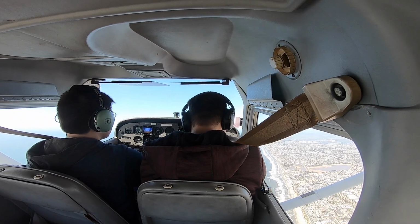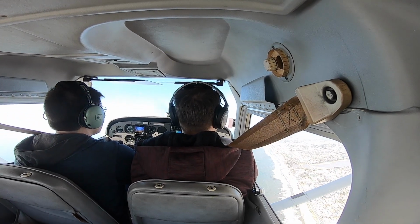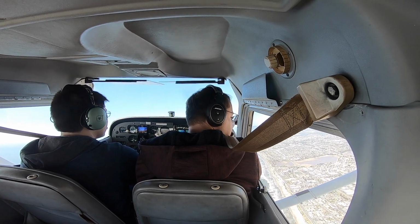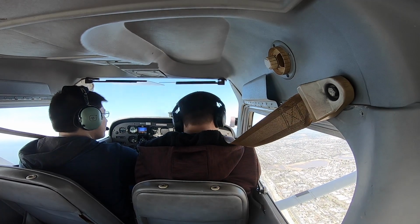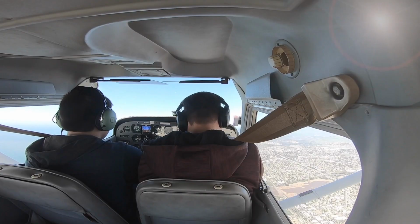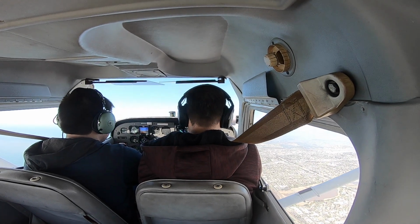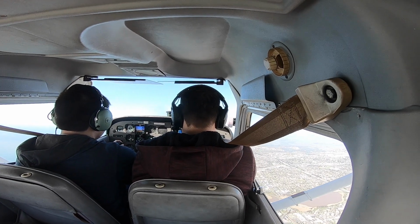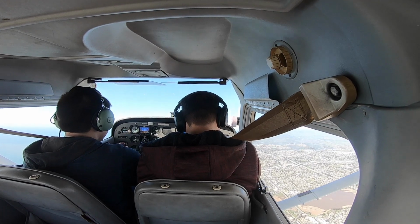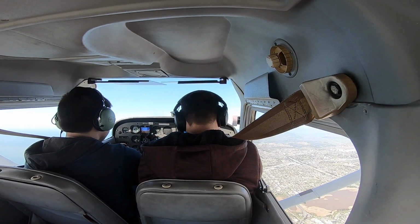Okay. We will separate with this traffic, and then we go a little bit towards the ocean. Okay. We climb into 45, so we can safely glide in case of need. Okay. San Diego Coastal, White Cessna, 9 Mike Hotel, 3,200 climbing 4,500. We'll be doing maneuvers 2 miles offshore from the Oceanside Pier, San Diego Coastal.